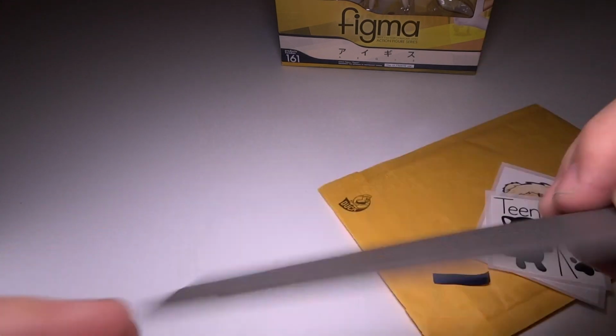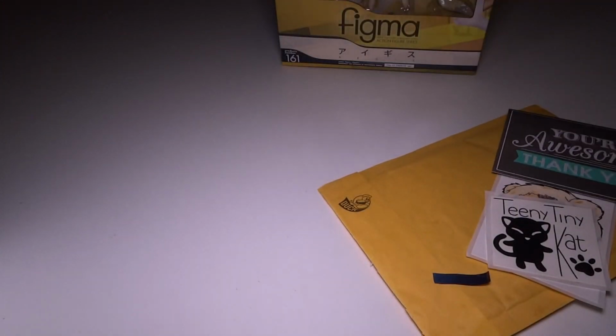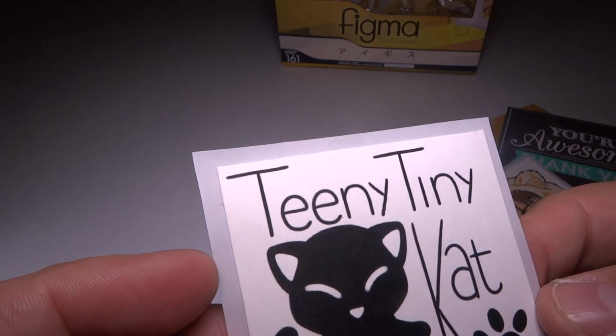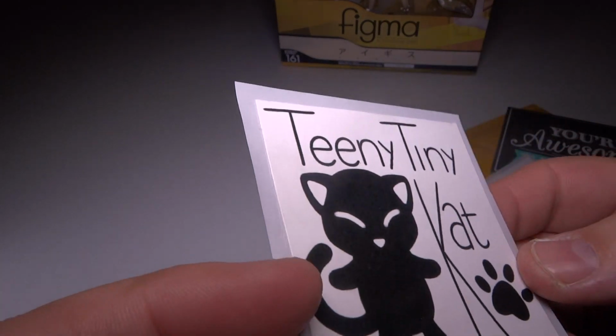Okay, looks very cool. Very nice. She includes a little card with it. That's a really nice commission thing. Oh, and she gave me a teeny teeny cat. This is kind of like her little logo thing, a teeny teeny cat. And it's a super cute little sticker.